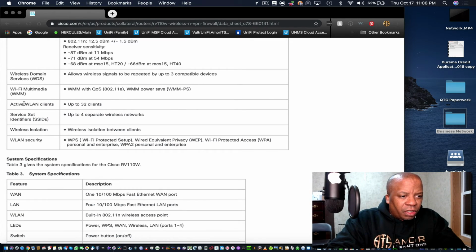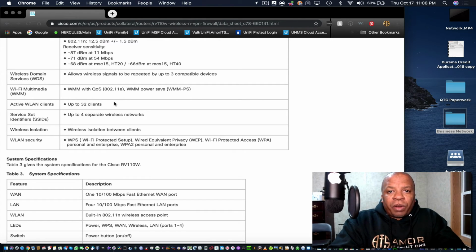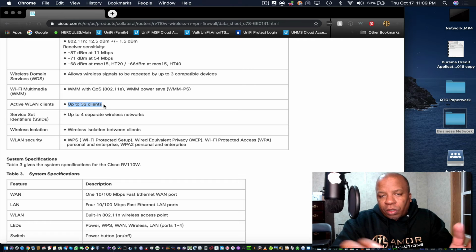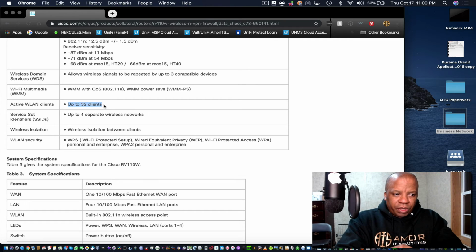Some of the other issues, one of the major issues is active WAN clients. Okay, this is what they're saying, how many devices that router should be able to handle. So when I say devices, I mean a smartphone would be one device. A laptop would be another device. A wireless access point can be a device. This router is rated up to 32 clients or devices. Okay, so the issue nowadays is that some home users could have half of those devices just in their home.